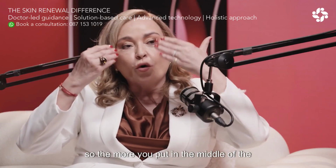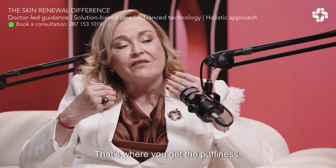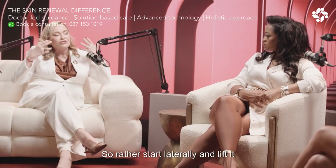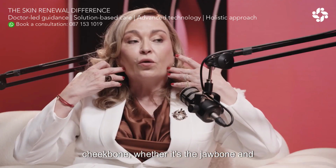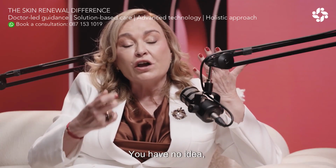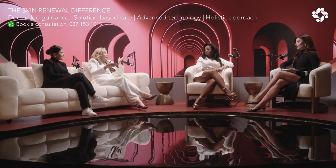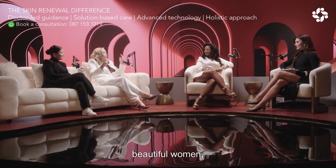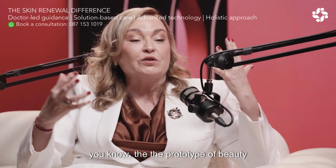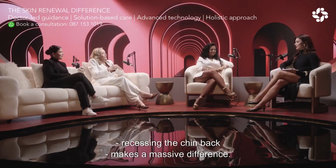The more you put in the middle of the face, that's the danger area of the face. That's where you get the puffiness. So rather start laterally and lift it laterally, whether it's the cheekbone, the jawbone, and even doing the chin. You have no idea that the chin actually sets the whole story. It's running the show. I don't know if you've seen those Instagram reels where they've taken these beautiful women, the prototype of beauty, and given them a weak chin. And what a difference it makes to their face, recessing the chin back. Makes a massive difference. Yes.